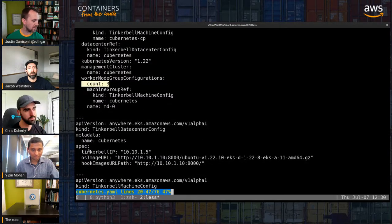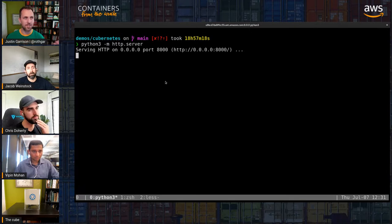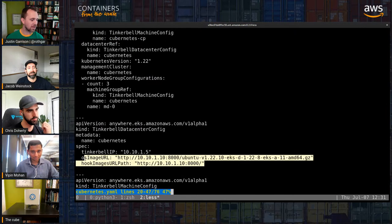I'm also caching my assets. So the OS image and all the Tinkerbell RAM disk that we need to actually bootstrap the machines, I'm caching those locally on my network. So I don't have to pull them from S3. If you want to be in a disconnected environment, if you don't have internet access, you can totally do that. I'm doing it right here. I have this folder. I'm serving a Python web server. That's all I did. I ran the Python command. I have the files in this directory, and it's serving those files from my IP address on my desktop.